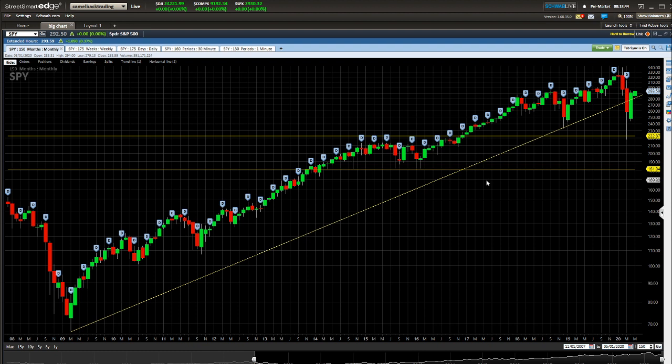Monthly. So here we are. Right now we're above the 11-year trend line. We spent one month below it so far. We closed above it in April, and we're above it right now in May. Here's the important part: 294.88, last month's high. We had an inside month.